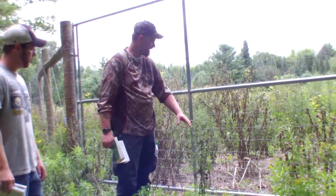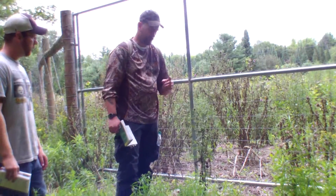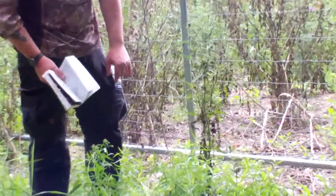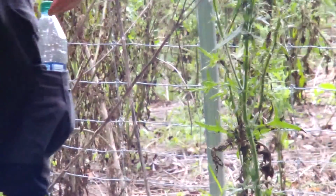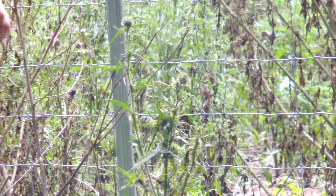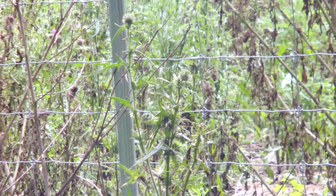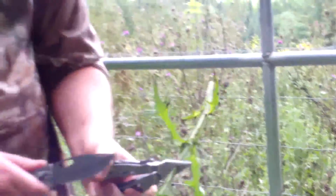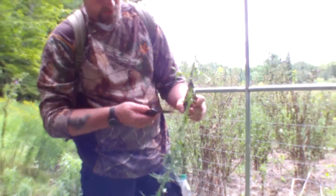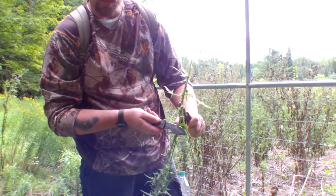Guys, here's another one. They look kind of bad, but what you're after on this thing, this is bull thistle. You can do two things with this. You can strip it off with your knife, and on the green ones, you can do two things here. Since I don't have my gloves with me, you can take these and cut these all off, like so, and strip this all down, and you can eat the stem.